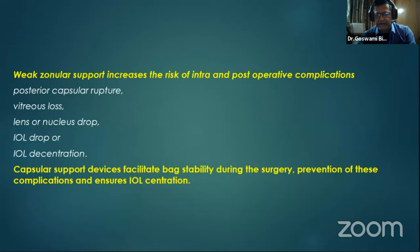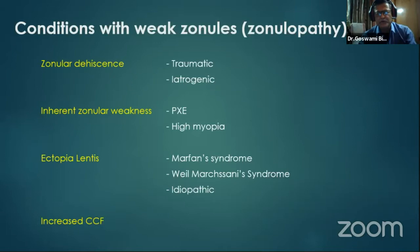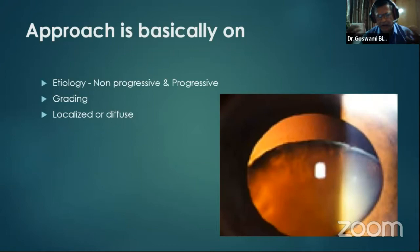Now, these are certain conditions where we get zonulopathy. This is more of an academic slide. Now, the approach is basically on, as Dr. Chitra has mentioned, the etiology, whether it is non-progressive or progressive, the grading of the zonular dialysis, and whether it is localized or there is diffuse sparing of zonules. Dr. Chitra has already mentioned all this, but I am just highlighting it because it will definitely benefit the beginner. Now, how to grade the zonular weakness?